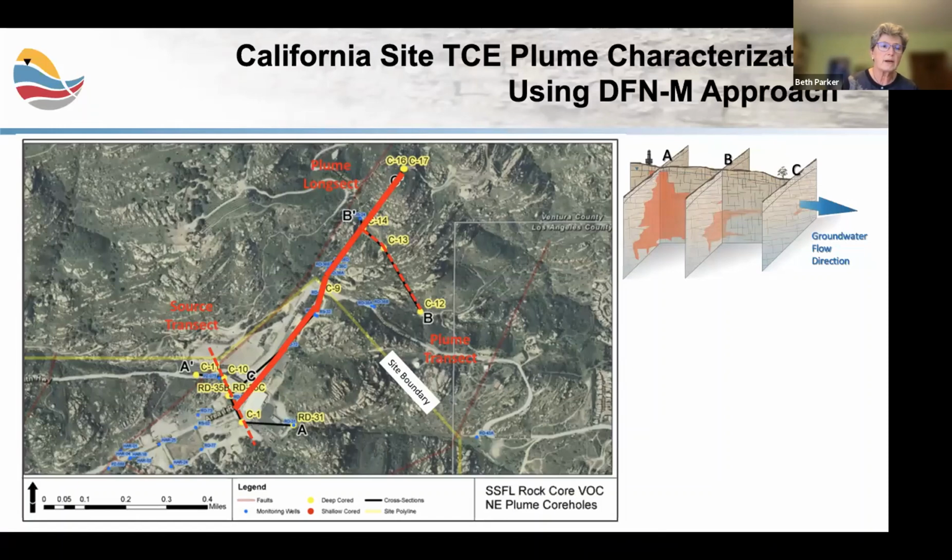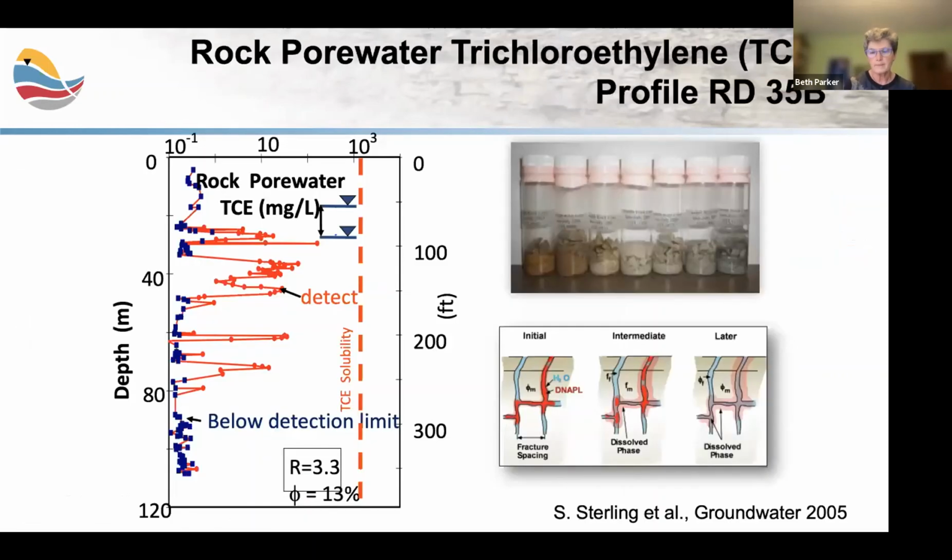What we see here are 2 dashed lines that represent what I call transverse cross-sections, or transects. And those transects have multiple core locations along them. And data from those core profiles help to inform the center line of the plume that heads across those 2 transects and out to a final location, a C16-17 core location that is at the plume front.